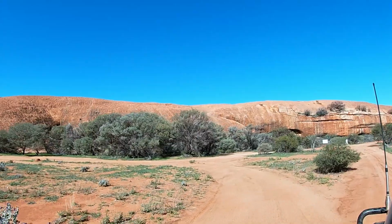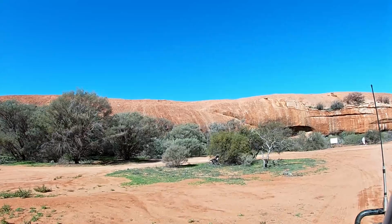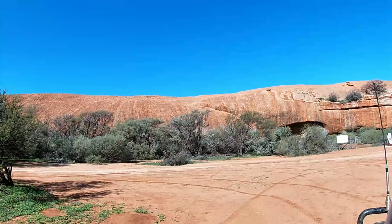On the way, we did a quick drive around Walga Rock. We didn't get out for a walk as we'd been there a couple of times before, and also because I'd slipped over in the mud the previous evening and my ankle was swollen and sore.